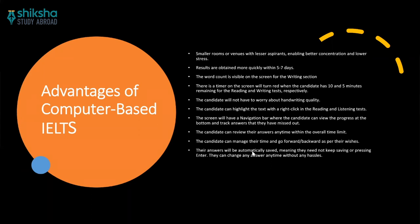Their answers will be automatically saved, meaning they need not keep saving or pressing enter. They can change their answer anytime without any hassles. So you have the opportunity of changing the answers anytime in between your CBT paper.